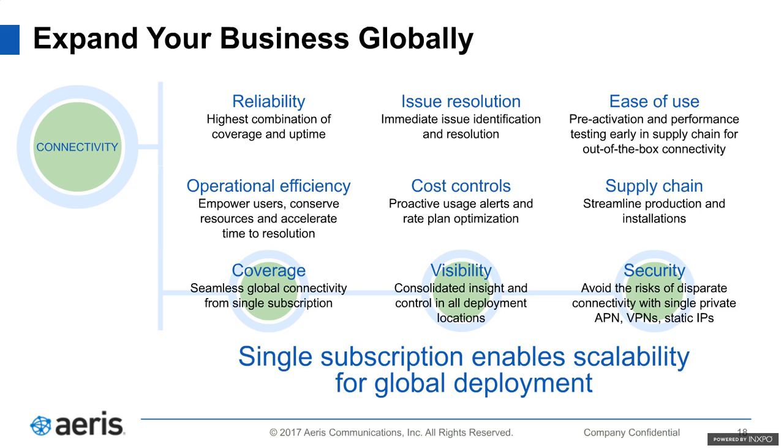So certainly on a global scale, the single subscription globally is available with a cellular network, and something to definitely consider when planning your success on a global scale.